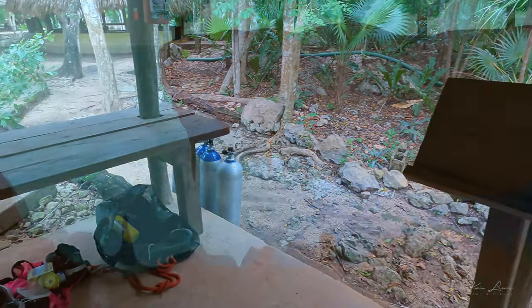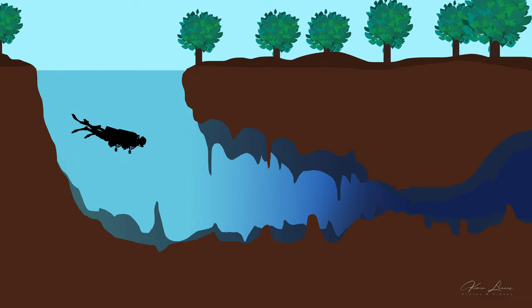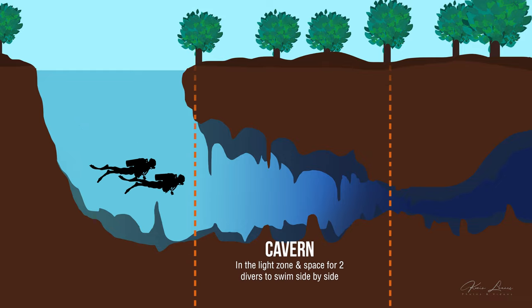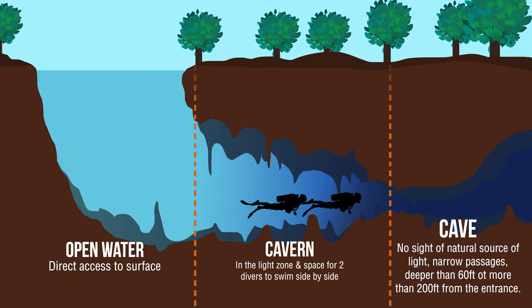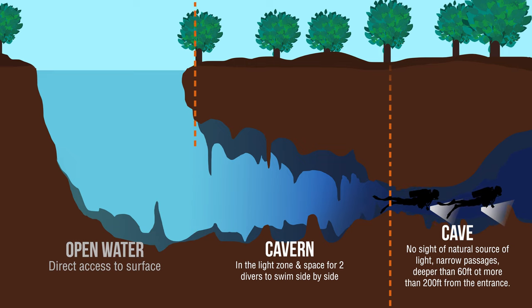Let us go over why this is important to know for people who wish to dive in the cenotes for the first time. A cavern is different to a cave in that it will have ambient light available and is close to open water. This ensures it is easy to swim out and get to the surface in an emergency. A cave is usually considered a cave when it has no sign of natural light. It has narrow passages and it is deeper than 60 feet, or it's over 200 feet from the entrance.